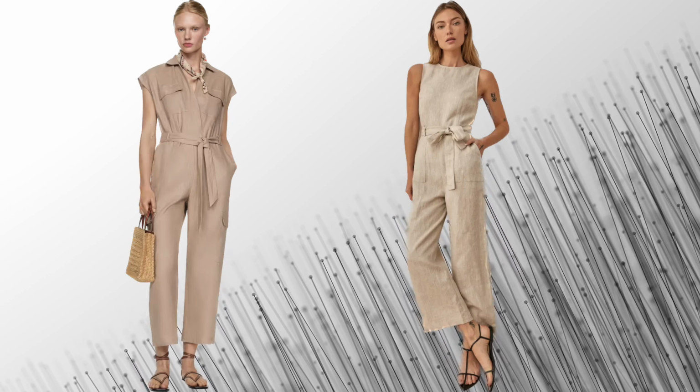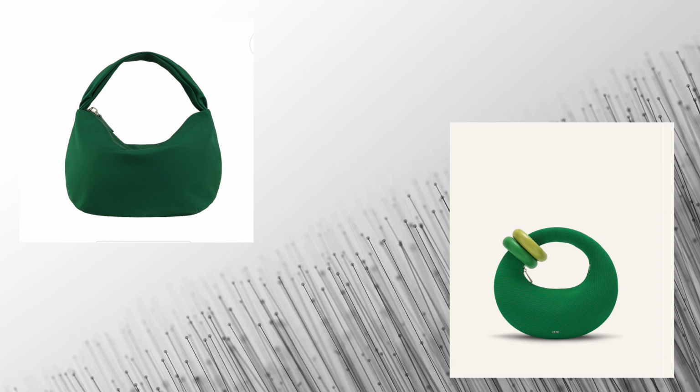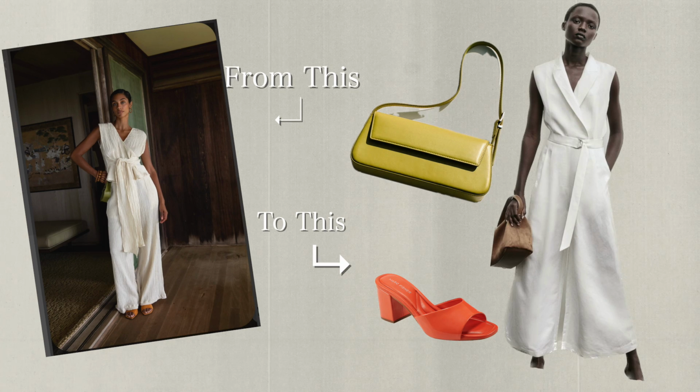Pair it with one of those green bags we talked about earlier in the video, or one of the orange pair of shoes that we talked about earlier in the video, and you have yourself a beautiful summer look. So, like I said, I know for those of us that are not all the way in warm weather yet, this gives us something to look forward to.